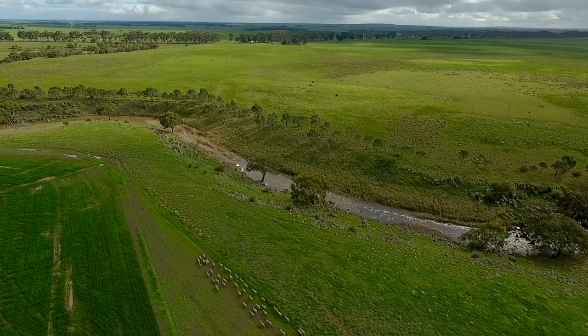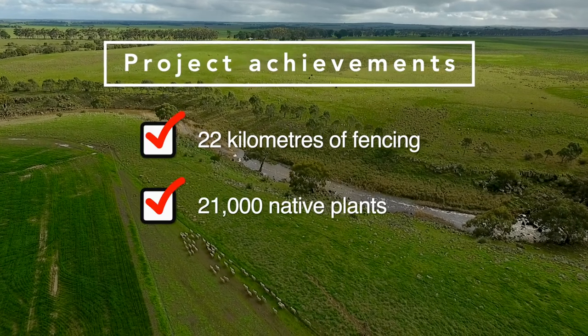It's really encouraging to see the amount of works that's happened at Pekara and along the other properties that have been involved in the project.